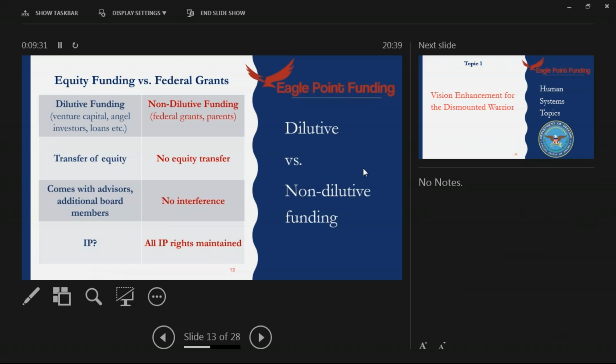Okay. Finally, I'll just quickly explain the key term non-dilutive, which refers to federal grants not giving up any equity when you receive them. When you receive a federal grant, you don't have to return the money. It's not a loan. You receive the money and you don't have to return it. It's non-dilutive. You don't have to give up anything in return.